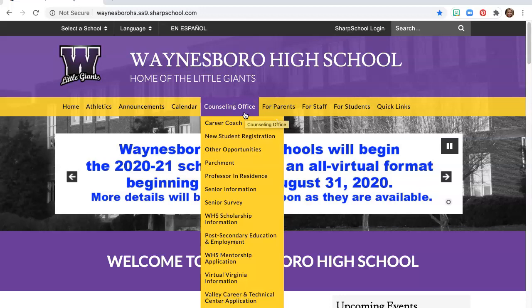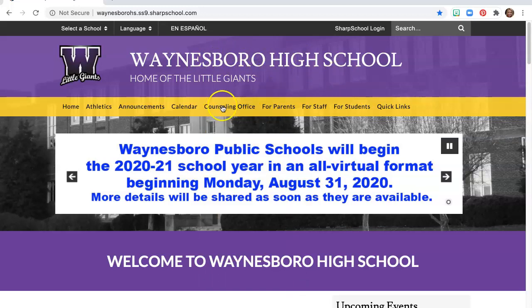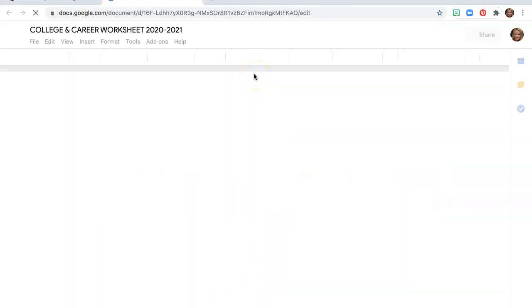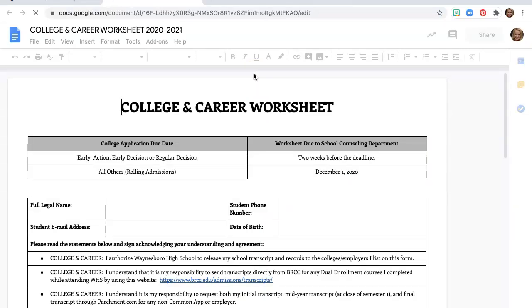This is a new thing in the counseling office that's taking the place of the senior folder. I'm going to take you through the steps of how to do it. So if you go to the Waynesboro High School website and hover over the counseling office, there is a link for the worksheet in the drop-down menu. Just click on that, and it's going to take you to a Google document.